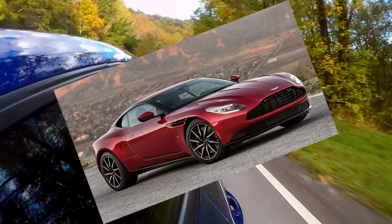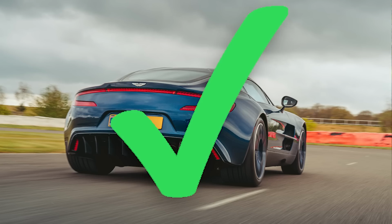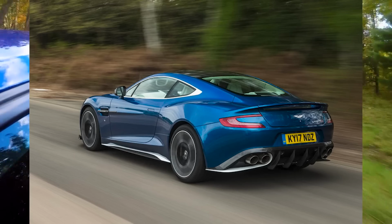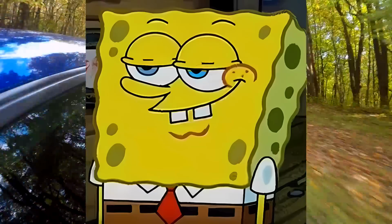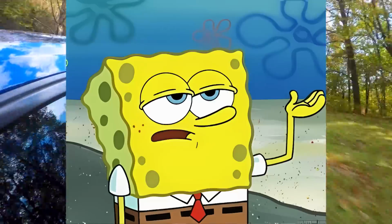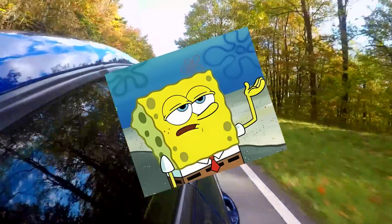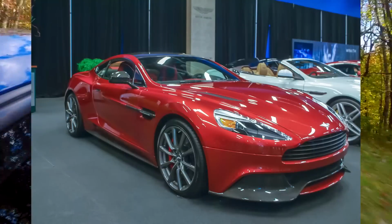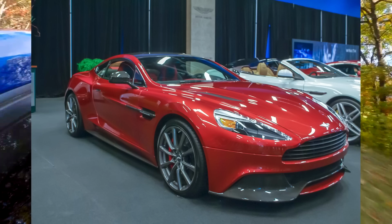The Aston Martin Vanquish S. DB11, overrated. V12, check. 177 rear, check. Sexiest car to ever walk the earth, check. Quad tip exhaust, oh, you already know I sexually identify as quad tips. That's an actual quote I said on Kartaku. I wish that was a joke, but yeah, I've had a really weird run on this platform as a content creator. Regardless, the Aston Martin Vanquish is already a gorgeous car. I love it.